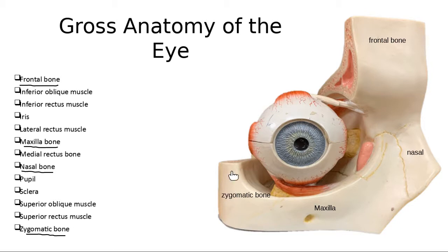Just know that the zygomatic bone is over on the side of the orbit. The maxilla is down on the bottom side of the orbit. So frontal bone in your forehead, nasal bone in your nose, maxilla making up your upper jaw, and the zygomatic bone that goes toward the side of your face. That helps us to make up your cheekbone.